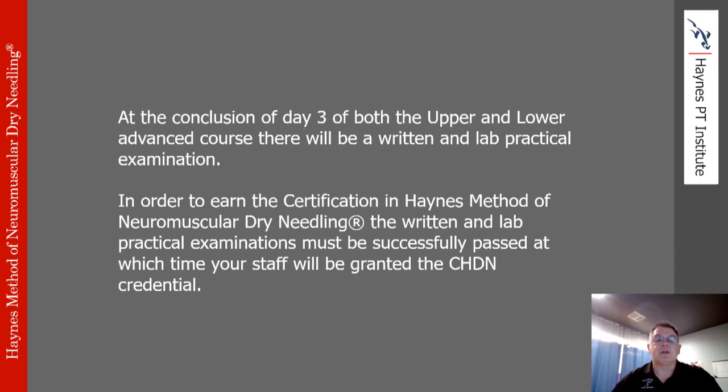At the conclusion of day 3 of both the upper and lower advanced courses, there will be a written and lab practical examination. In order to earn the certification in Haynes Method of neuromuscular dry needling, the written and lab practical examinations must be successfully passed, at which time your staff will be granted the CHDN credential.